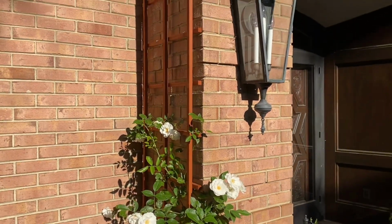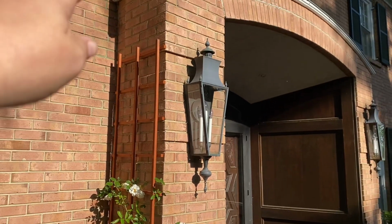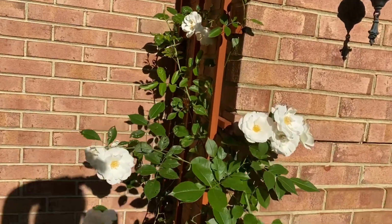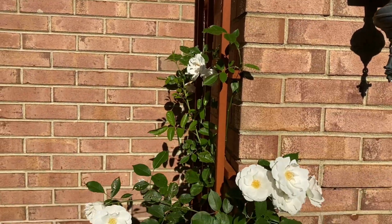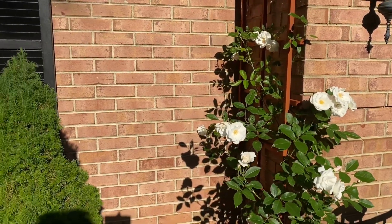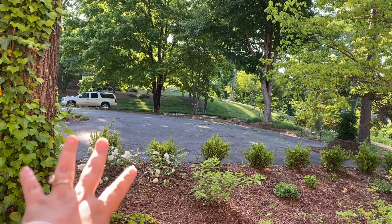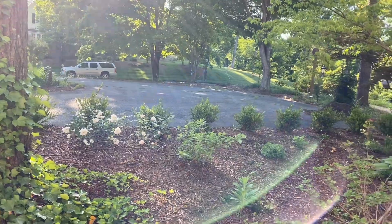This is an iceberg climbing rose, and I have them flanking the house, so hopefully they'll grow up over the entryway of the roof line, and hopefully that'd be really lovely. Let me see if I can provide some shade. It doesn't look quite as nice in this bright sun. I have a couple of iceberg rose shrubs over here, and I think those will look really nice peeking over the top of the boxwood hedge.